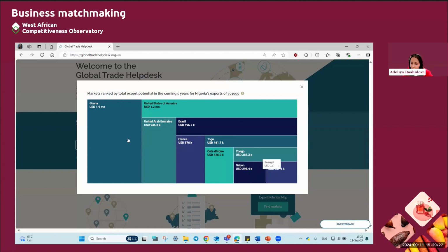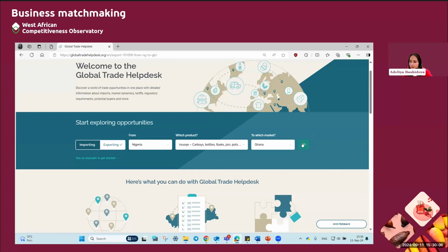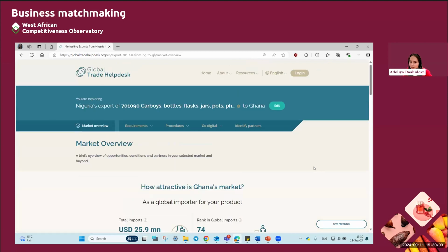Clicking on the button, it gives you 10 top markets ranked by total export potential in the coming 5 years for Nigerian export of those glass jars, preserving jars. And the bigger the rectangle, the bigger the export potential. So it goes like this for this particular case. Ghana with 1.9 million US dollars of export potential, followed by the US with 1.2, UAE, Brazil, etc. So we can click on Ghana, and if we click on Go, this gives us the market overview.